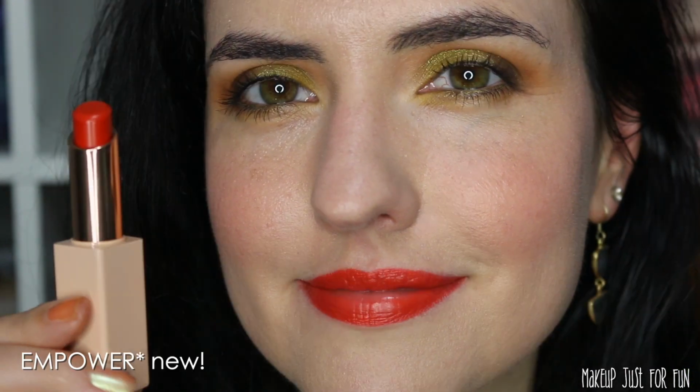And here is one of my favorites. This is Passion. This is sort of like a mauvey pink meets a really muted brick red. I like this color a lot.